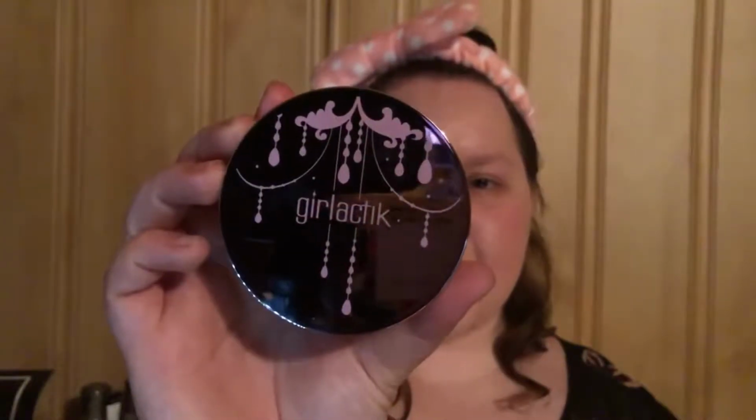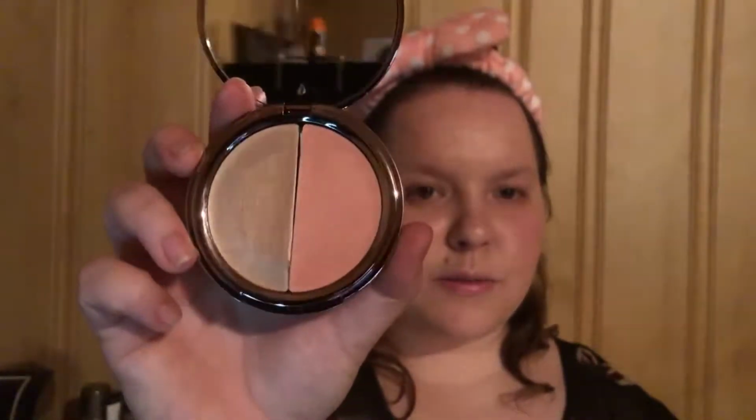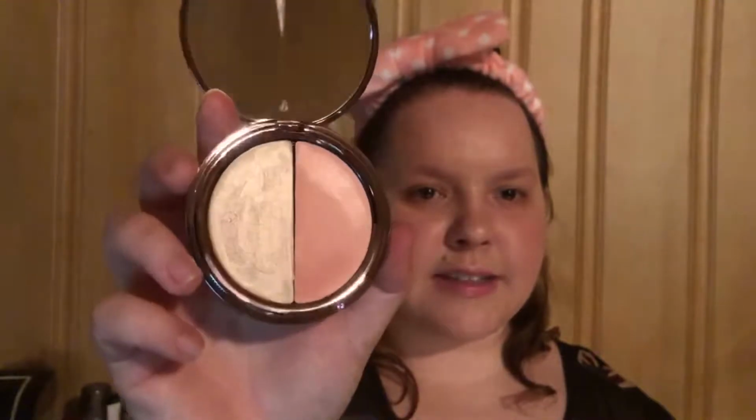Galactic Skin Glow in Moonlight Duo. One side's a goldy color, the other side's a pinkish color. I think they look really pretty looking in my little mirror. The pink one I feel is a little more subtle than the gold one.